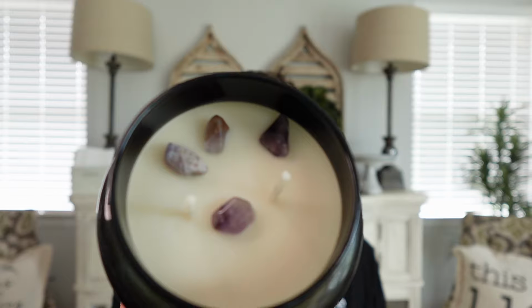Okay, the notes on this one are patchouli, spice, fir resin, herbal, amber, and green. So, oh, I forgot to say the stone on this one. This one has amethyst, so it's got this really pretty purple amethyst color. This one's not bad either.